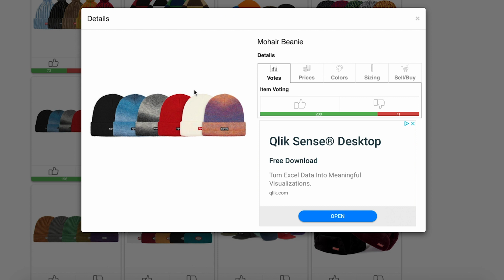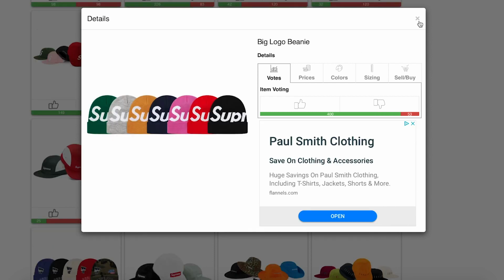This is as close as you're going to get to the standard beanie, maybe the red or the black or the creamy white colour. The beanies with the big Supreme across them. I think this is just a bit, not obnoxious, but a bit in your face. Now, as you can see, this is probably people's favourite beanie.